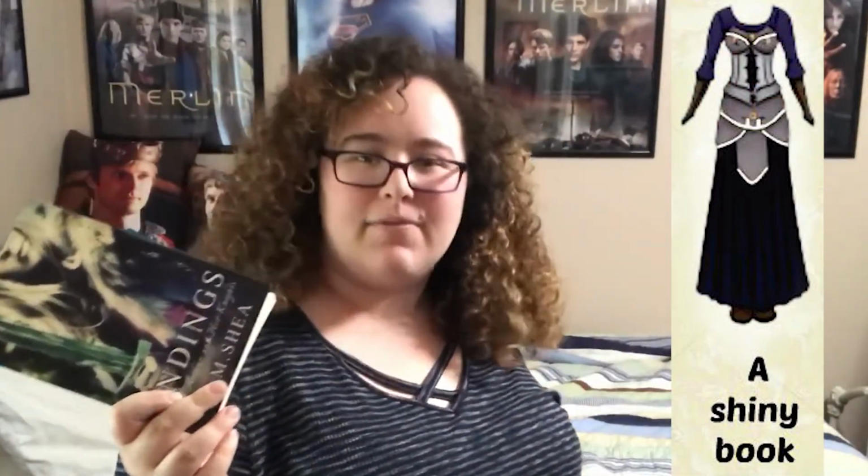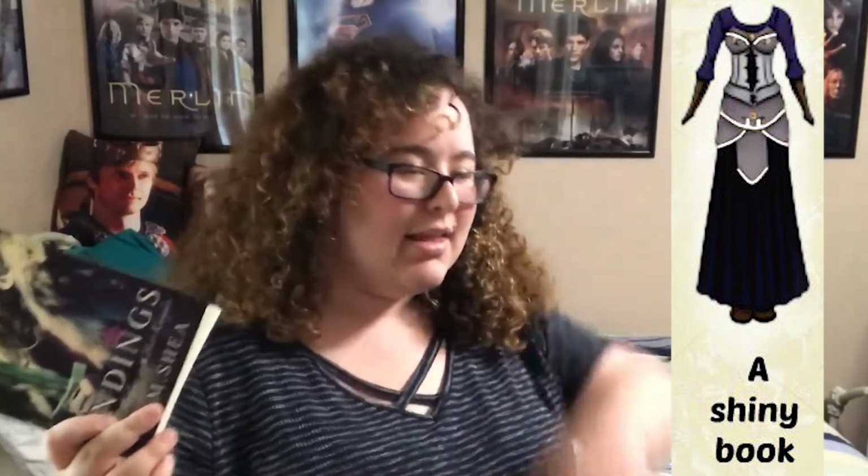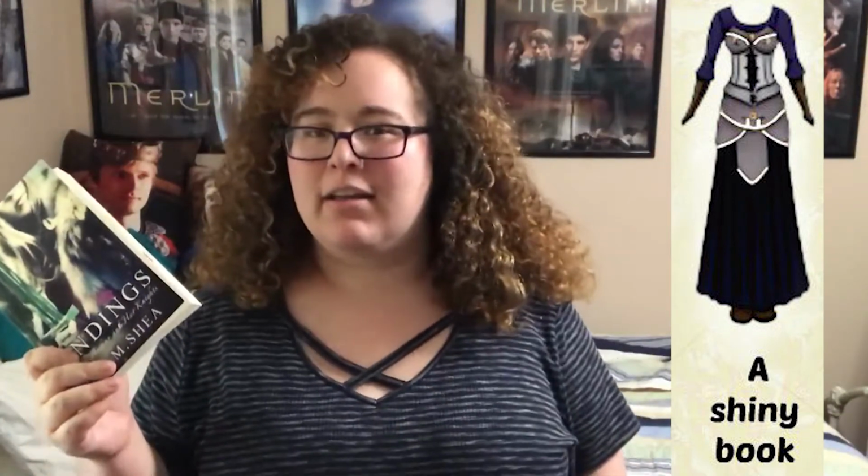This was the 3rd book I read for the Medievalathon. This book I counted towards the read a book with a shiny cover, because it is shiny. And that outfit looked like this. I got confused and I thought it was the armor. No, it's this dress with little armor bits right there. So yes.